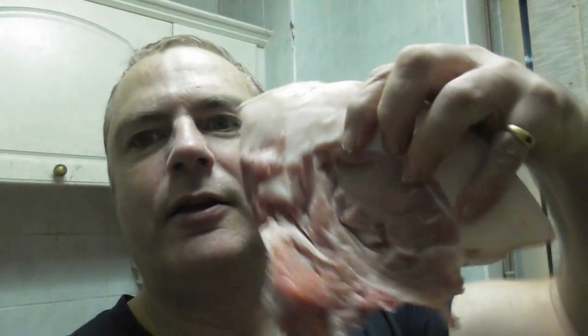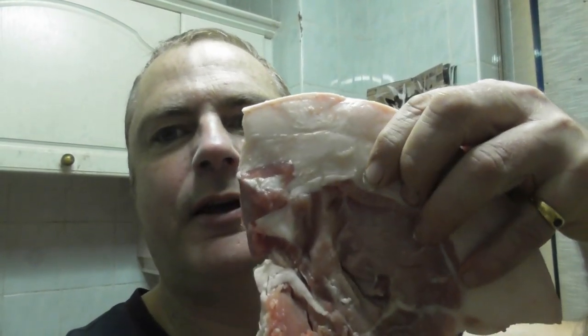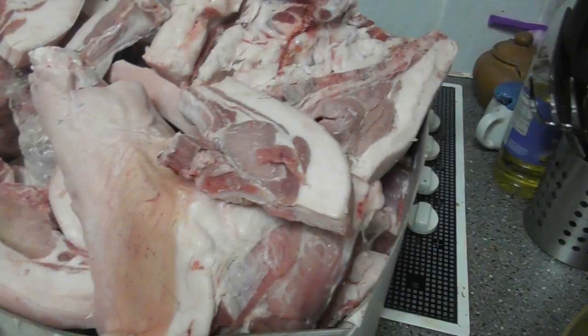Well, notice the thick layer of fat on there. Now you don't get that with the typical breeds that we use for mass-produced pork. So the fat contains a lot of the flavour, but also we'll be able to render that down to get the lard off it, and we'll use that in cooking as well.